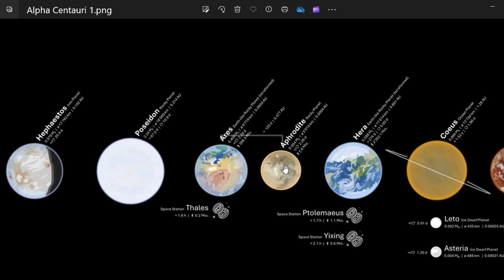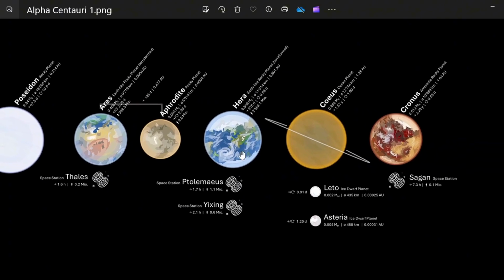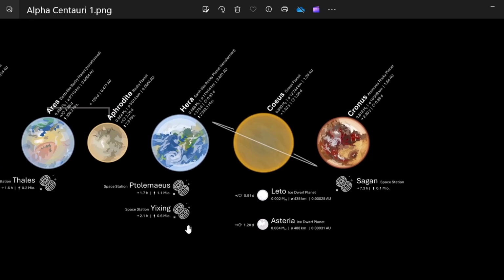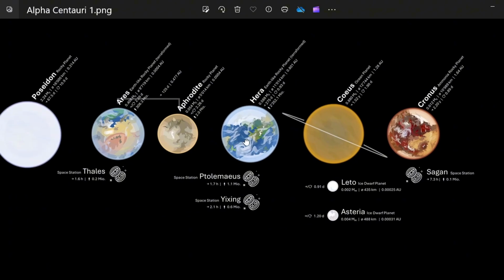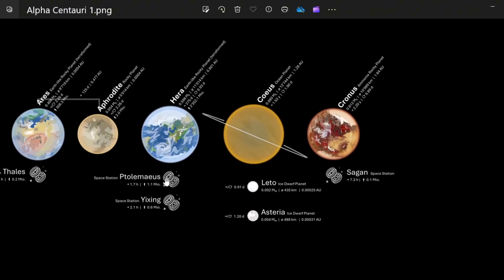Then you got this Aphrodite. I'm not sure why they drew a line between them. That one, the way they drew it kind of reminds me of Mars. Sort of orangey looking. So then they got the Hera, Earth-like planet, rocky planet terraformed with 2 space stations. Okay, so I guess they think this one's the best of all of them to populate.